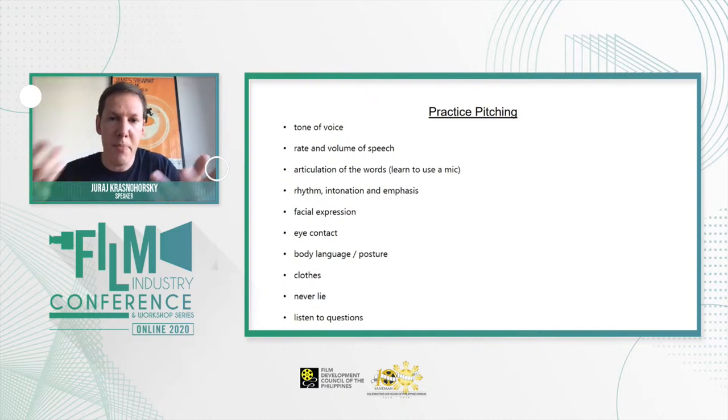Pitching is something that you need to practice. And again, as I've seen, you have another session on pitching, so I will not go deep into this, but I would recommend you practice your pitching by recording yourself. There you can already see some of the things, and practice it with your friends and your colleagues and so on, so that you get into it. It's really something that you can learn.